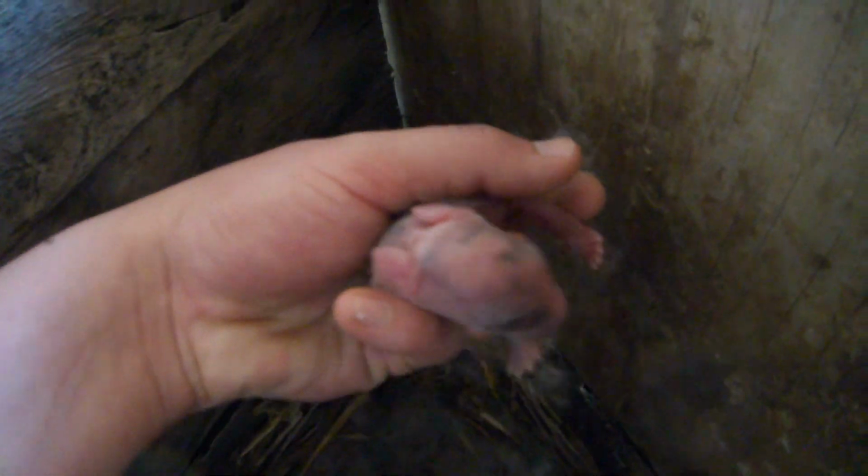So, 1, 2, 3, 4, 5. Oh, and then this one's a Harlequin. 6. Another Harlequin. 7. Look at that face. Look at that Harlequin face. 7 babies. Oh my gosh.